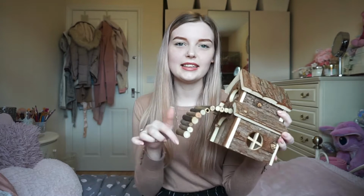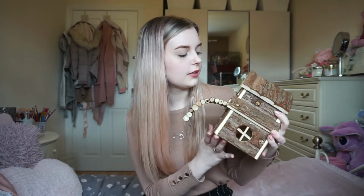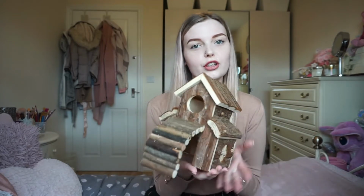So this house has a little bendy bridge that you just push into the front, and that helps them to go up to this top compartment. I don't necessarily know whether a Syrian hamster will fit in there, but I'm sure they'll have fun climbing on it anyway. The thing that I really like about this house the most is the fact that inside it's big enough for a Syrian hamster, and the doorway here is big enough for a Syrian as well.